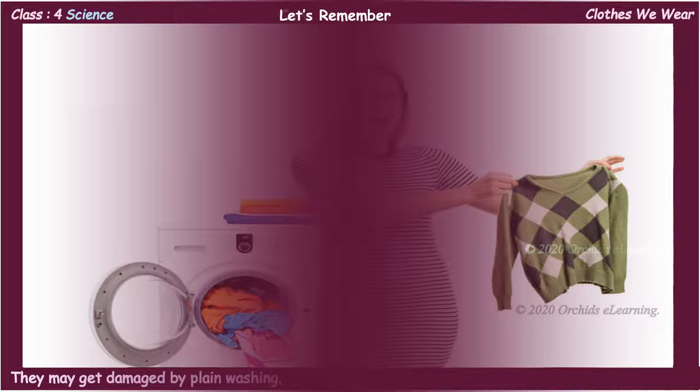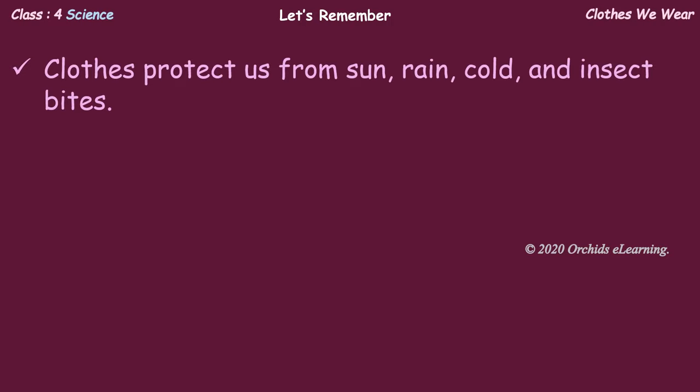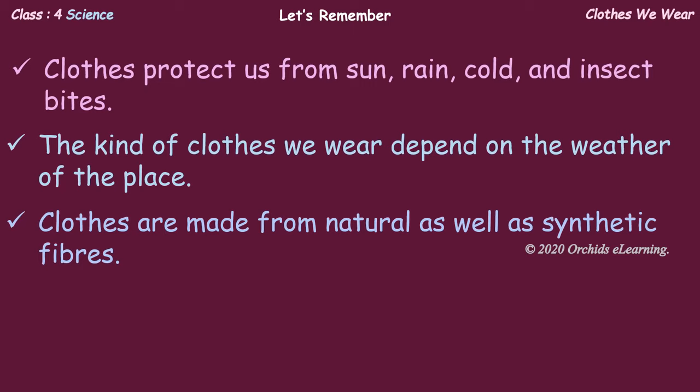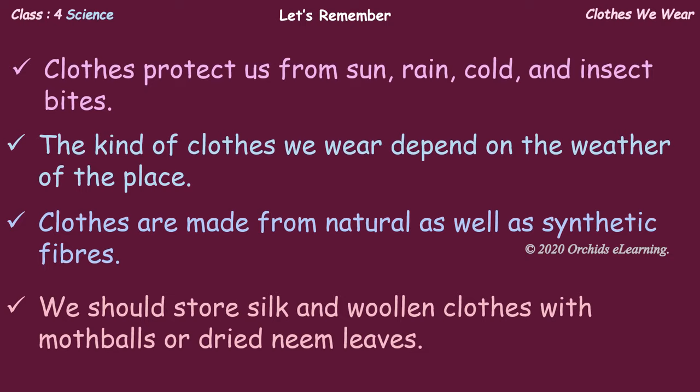Let's remember, clothes protect us from the sun, rain, cold, and insect bites. The kind of clothes we wear depends on the weather of the place. Clothes are made from natural as well as synthetic fibers. We should store silk and woolen clothes with mothballs or dried neem leaves.